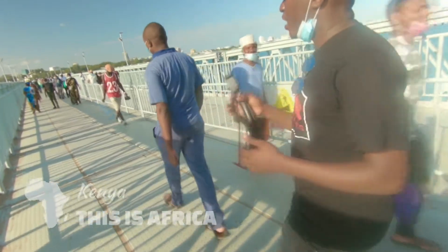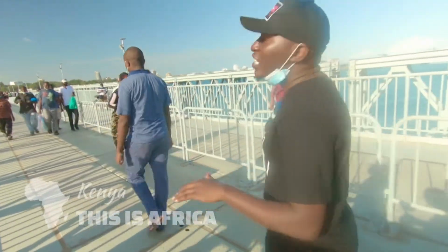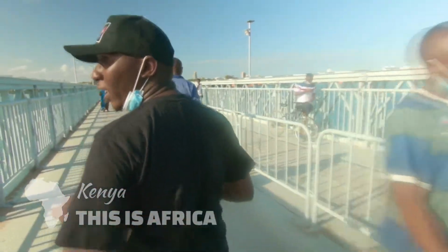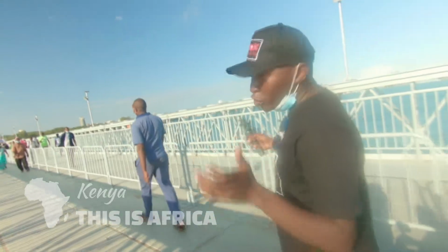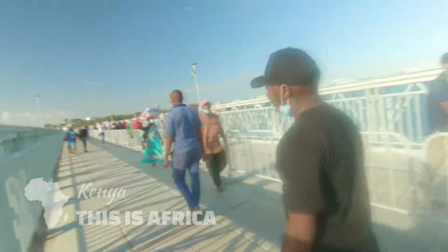So guys, we are heading to the center of the place where the bridge is floating, and where the bridge always opens and the ships carrying cargo or crude oil usually pass. I'm gonna show you, so come with us.